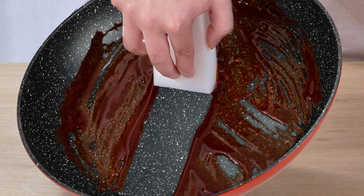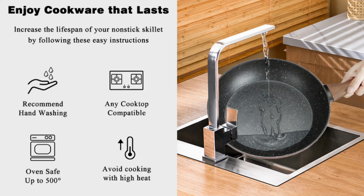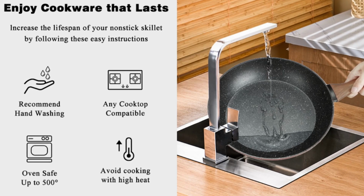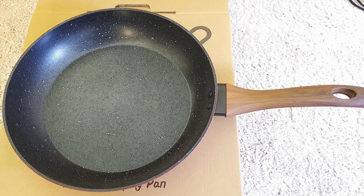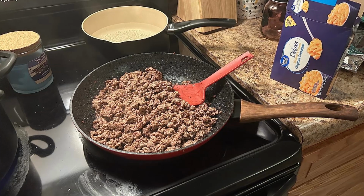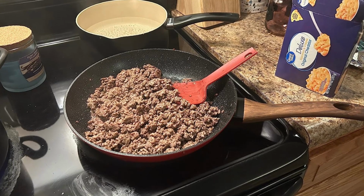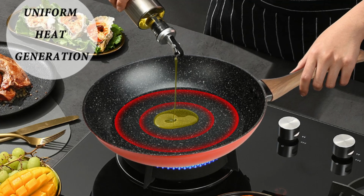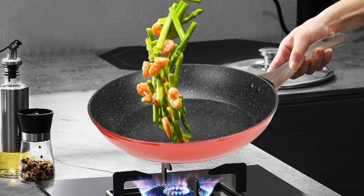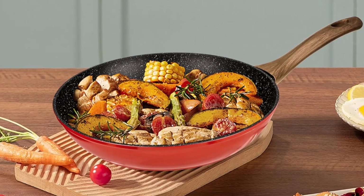Ease of cleaning. A time saver in the kitchen. Cleaning up after cooking is often a chore, but not with the Vermonga frying pan. Its non-stick granite coating ensures that food residue doesn't cling, making cleanup a breeze. A soft sponge or dishcloth is all you need to wipe away grease and food particles effortlessly. For those who love the convenience of dishwashers, this pan is dishwasher-safe, although hand-washing with gentle tools is recommended to preserve the non-stick coating for years to come.